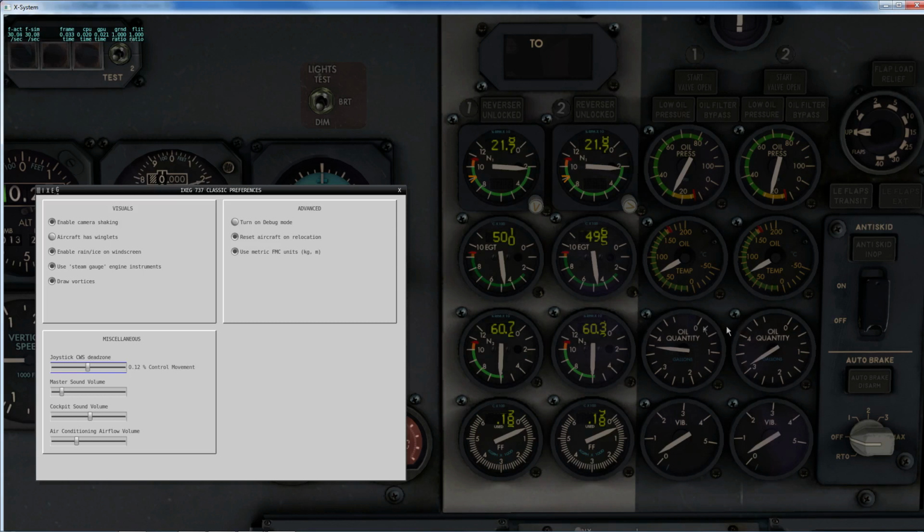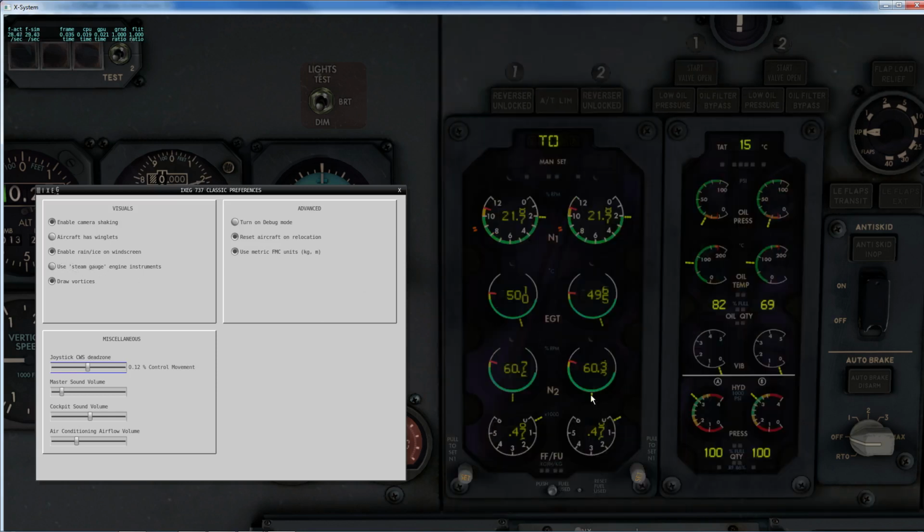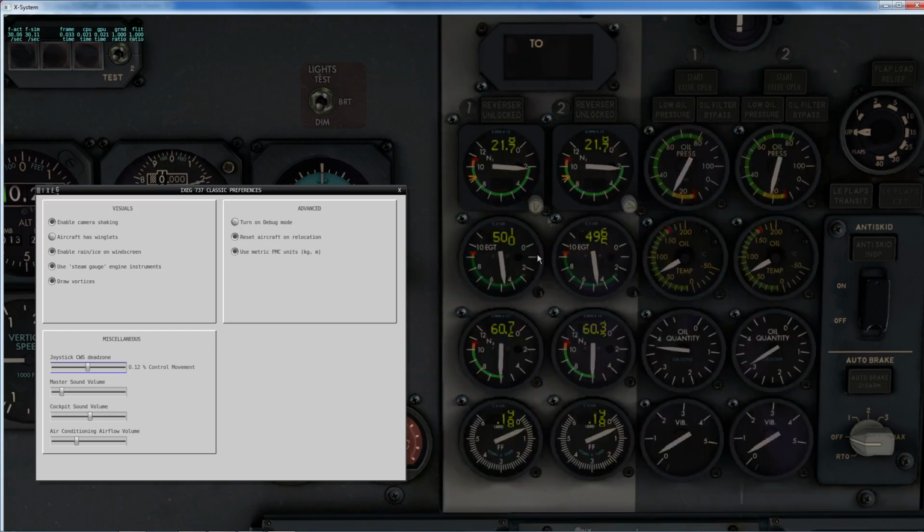It's harder to read the numbers, but it's easier to see, if you like, a visual representation when you've got a big needle as opposed to one of these tiny little pipper things here. Yes, we've got the numerical representation, but we've got these tiny little things, and the vibration is particularly bad. So I think we'll stick with this for the moment.